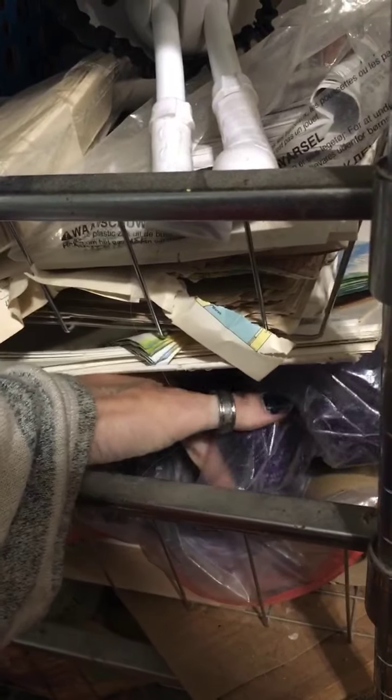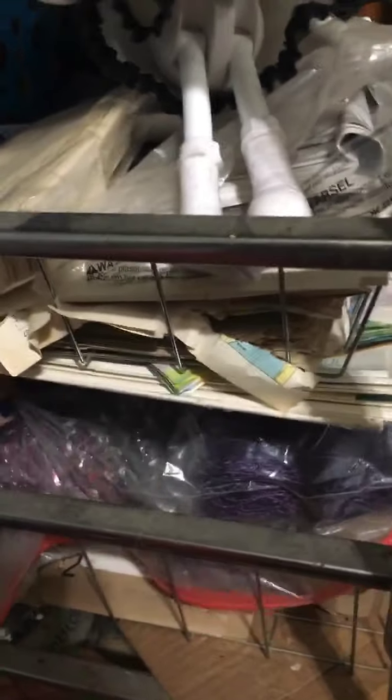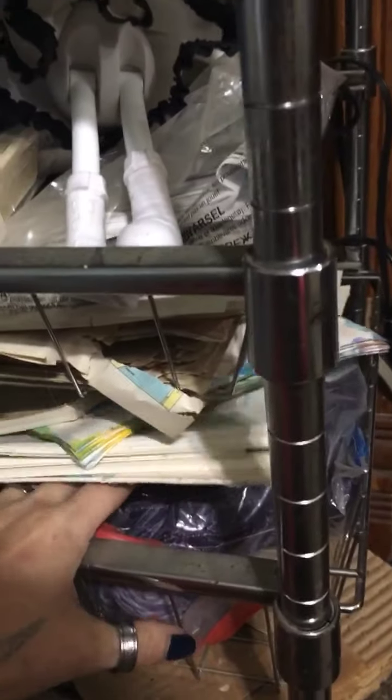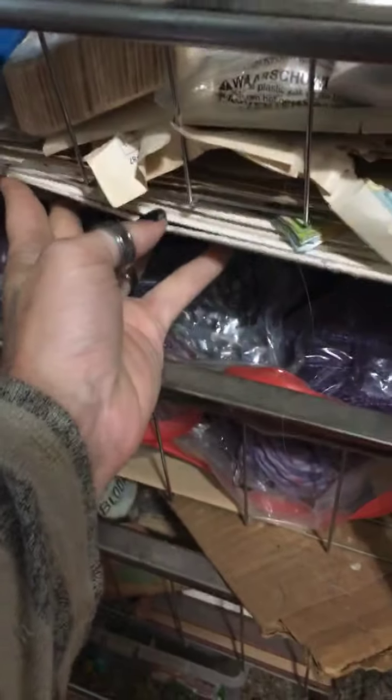I just haven't. I started, and I've been having problems with my fibromyalgia. My hands are bothering me big, and I've got arthritis in them, and it's just not good. So I'm hoping I'll be able to do more. I have more floss, pretty ribbons, just fancy stuff down there that I need to take out and put with my others. So that's not where it's going to be.